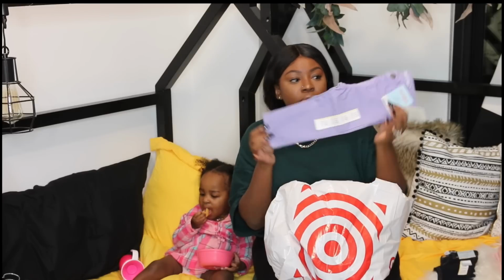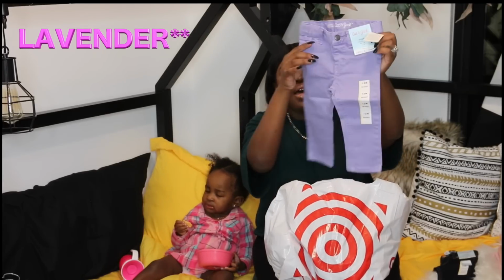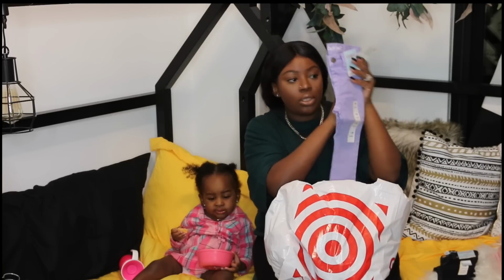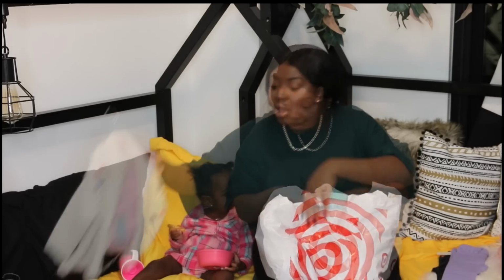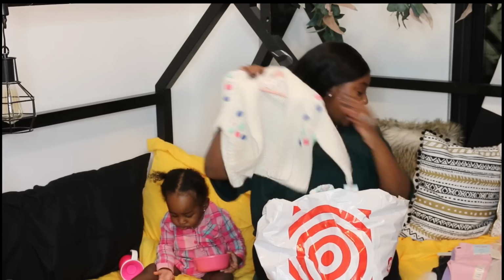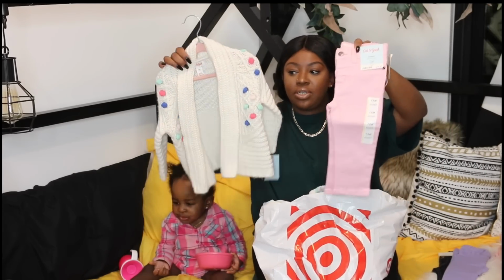The next pair I got was a pair of purple from Target. And these also were $10. The style is skinny. So these are going to look really cute with a bunch of her little tops. I also picked up the pink. And the pink I picked up last night. So she's going to have a nice little set of jeans to be able to mix and match different looks.